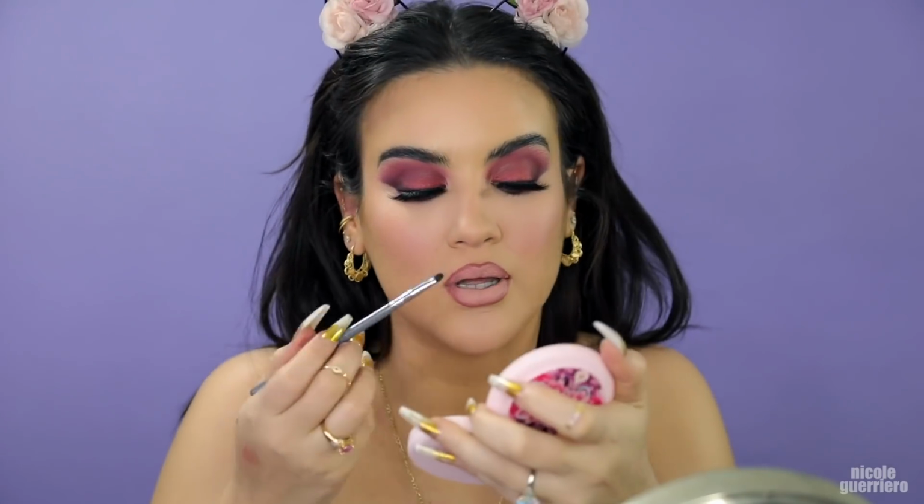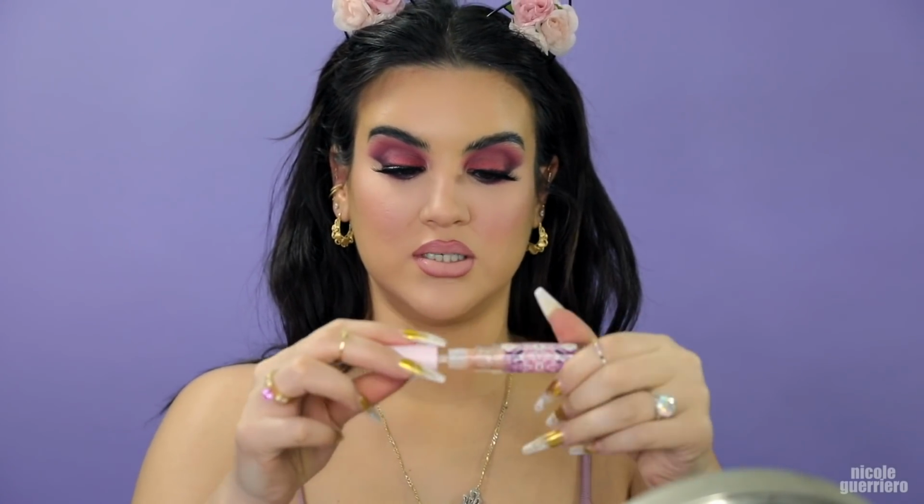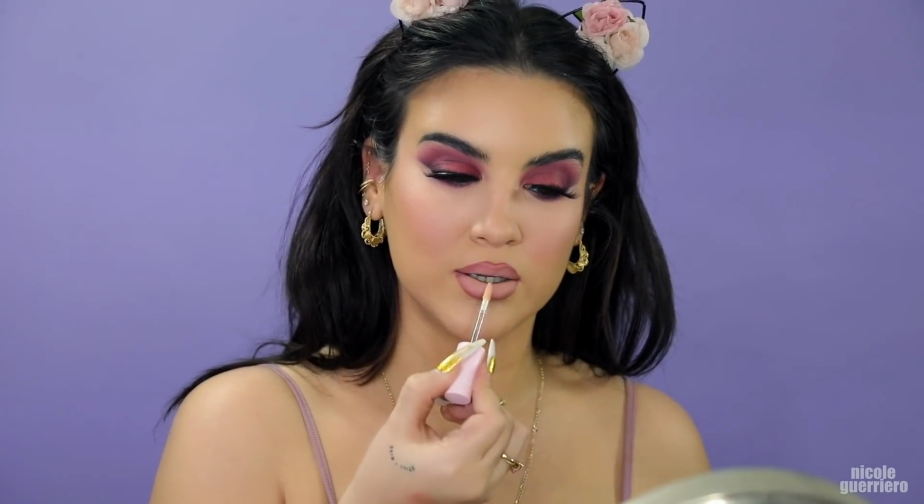Then I like to take a little lip brush just to kind of help it along. So I hit the edges first. So blended and not blended. And then just tap this. And then we're gonna use Mamastarr Kiss, which is again from PatrickStarr. I didn't mean that.